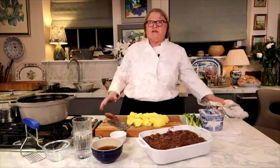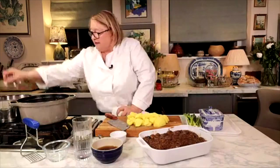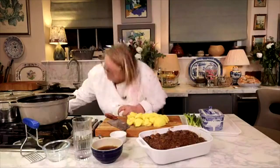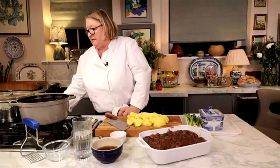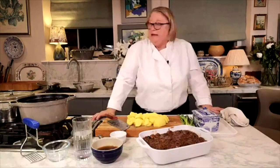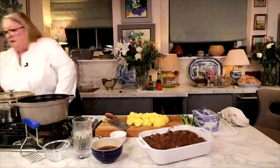Any questions? Because I can't do anything until these are cooked. For some reason, these are taking ages to cook. And I don't know why, but it doesn't matter because if it's not done in time, we'll just have to, because I've got some here and I've got some that I cooked.